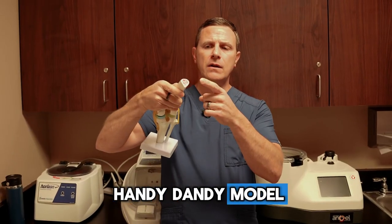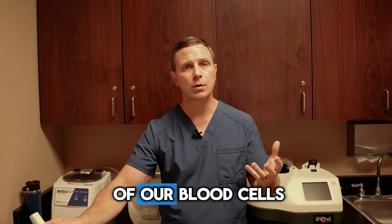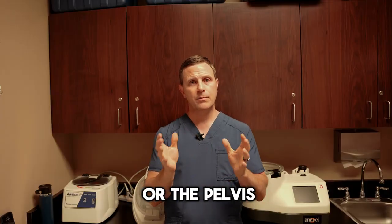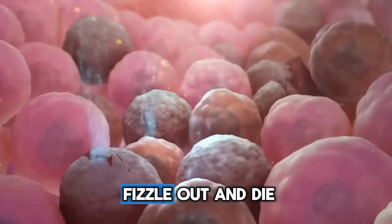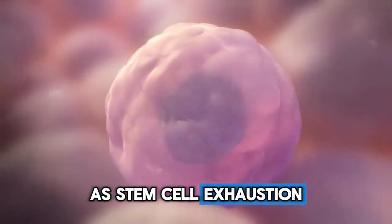So I have this handy dandy model. If we look inside the bone, this is bone marrow. This is where all of our blood cells are made, including stem cells. So inside the long bones of our body or the pelvis, we have stem cells. We're born with a certain amount of them. They can replicate over our lifetime. And then eventually they fizzle out and die. And that's part of why we age and decline as we age, is stem cell exhaustion.